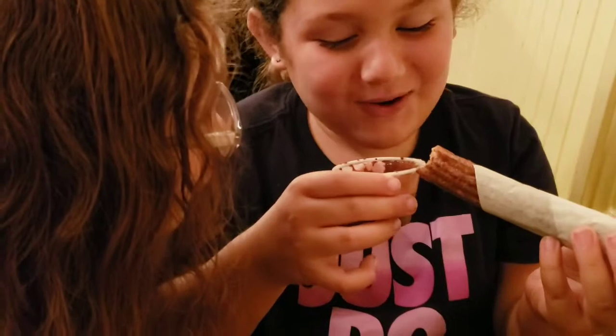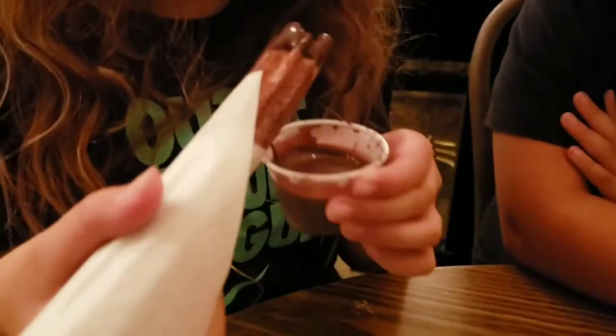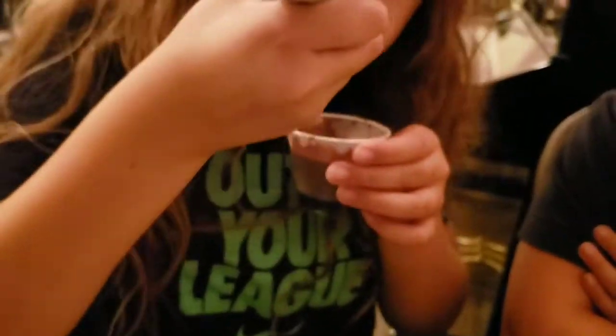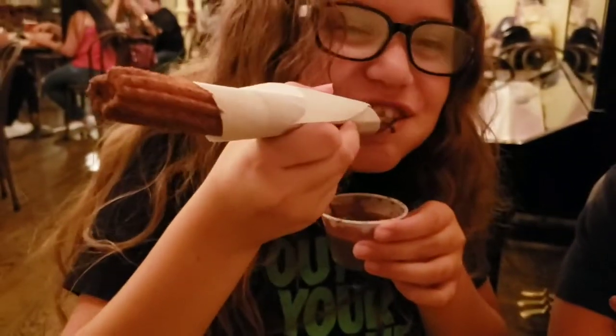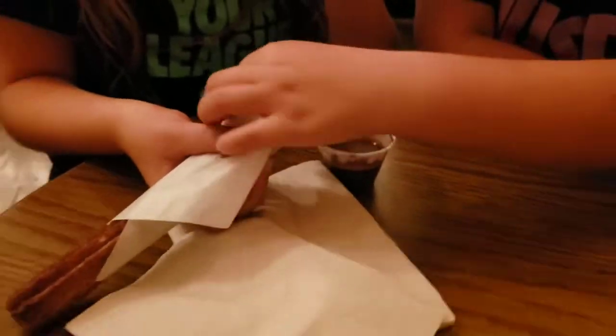Is your mouth on fire yet? Kind of scared. Scared? Don't fear the churro. That's on the paper, bro. Yeah, I don't suggest eating the paper either. I'm perfect. Oh, jeez. Just take a bite of the paper. Okay. Coco churro with paper. It's official. That just happened. This is the best.